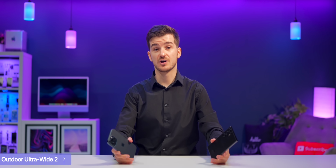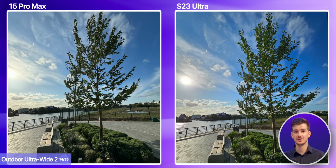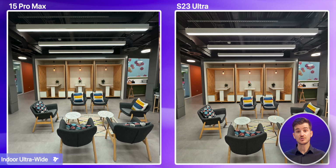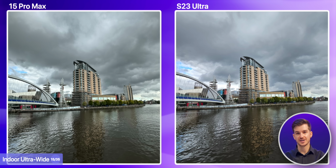In this second ultra-wide shot, Samsung is once again a bit better in terms of processing, with more shadow detail, better highlight retention in the sky, and also more vibrant colors, which I personally do prefer. In terms of the indoor ultra-wide, the Samsung raised the shadows a bit too much, and we ended up getting a ton of noise in the ceiling. However, once we zoom in into the dotted pattern in the center, you can see that Samsung's ultra-wide captures noticeably more detail. So in terms of daytime, the ultra-wide is better on the Samsung.